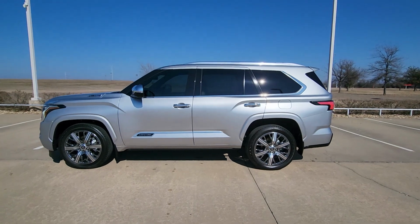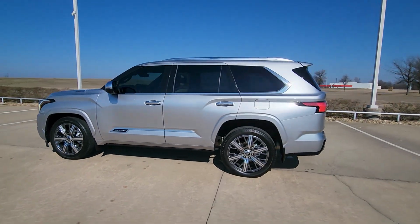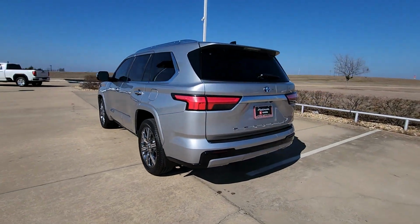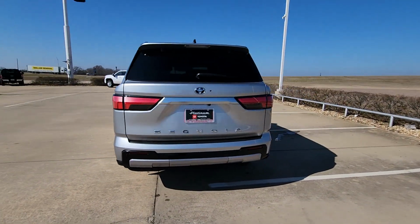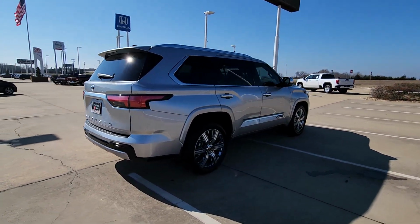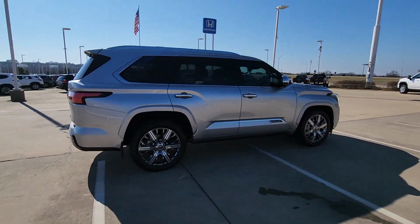You will be amazed by this 2023 Toyota Sequoia. With less than 10,000 miles on the odometer, this vehicle stands out from the rest. This unmistakably stylish and powerful Sequoia is ready to take you wherever the road leads.